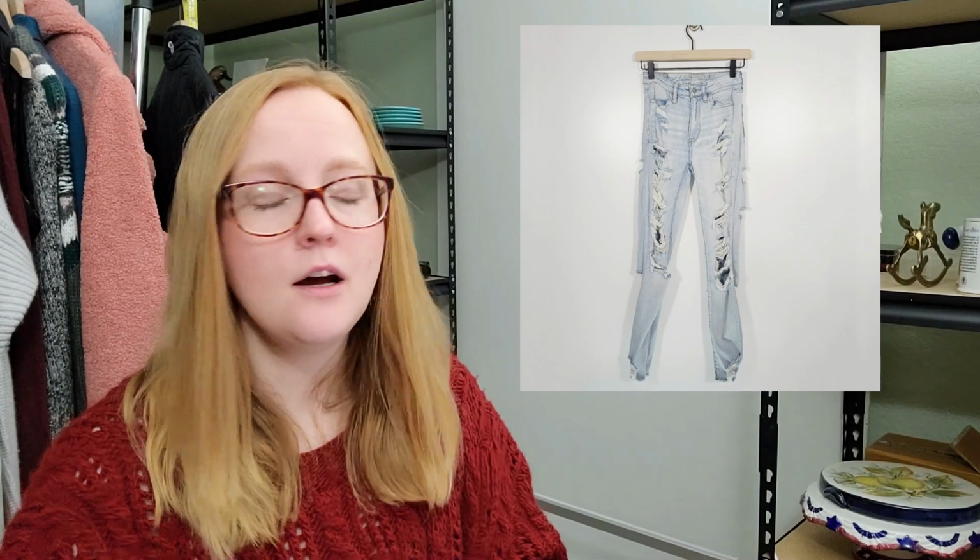The last fail that I'm going to talk about is these American Eagle jeggings. I did mention a little bit earlier that I am reevaluating my stance on American Eagle. I did swear by their jeggings, especially the high-rise and destroyed versions of these jeans. I used to be able to get at least $25 for these jeans used, which is great considering that they retail for less than $60.